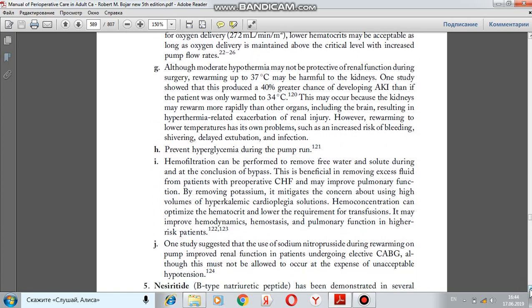G. Also, moderate hypothermia may not be protective of renal function during surgery. Rewarming up to 37 degrees Celsius may be harmful to the kidneys. One study showed that this produced a 40% greater chance of developing acute kidney injury than if the patient was only warmed to 34 degrees Celsius. This may occur because the kidneys may rewarm more rapidly than other organs, including the brain, resulting in hyperthermia-related exacerbation of renal injury. However, rewarming to low temperatures has its own problems, such as an increased risk of bleeding, shivering, delayed extubation, and infection.